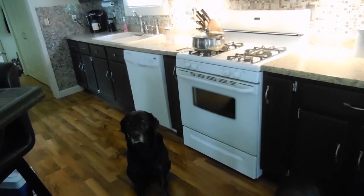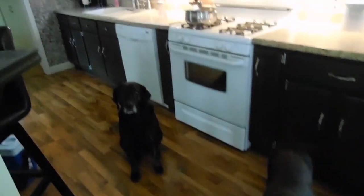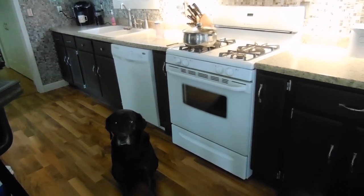Did you see that? Muffin and Molly are always in the kitchen whenever I am cooking something. They always think that they're going to get something. I don't know why, but they do. Look at her.